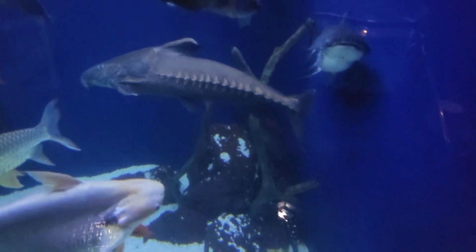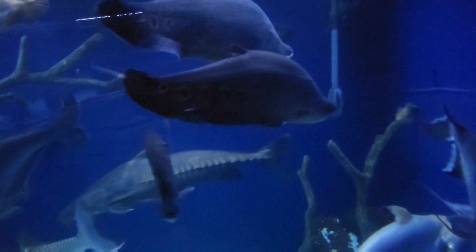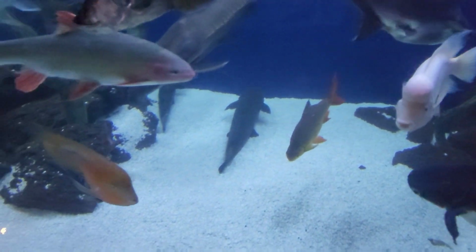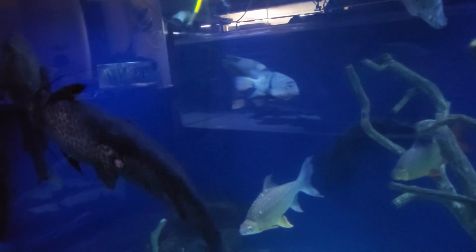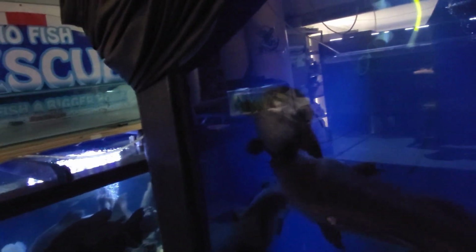Let me see what else we got. There's some more of the clown knives. There's 2 more down there. Everybody gets along in this tank. We haven't had problems out of this tank in a long time. There's 3 of the Achara cats.